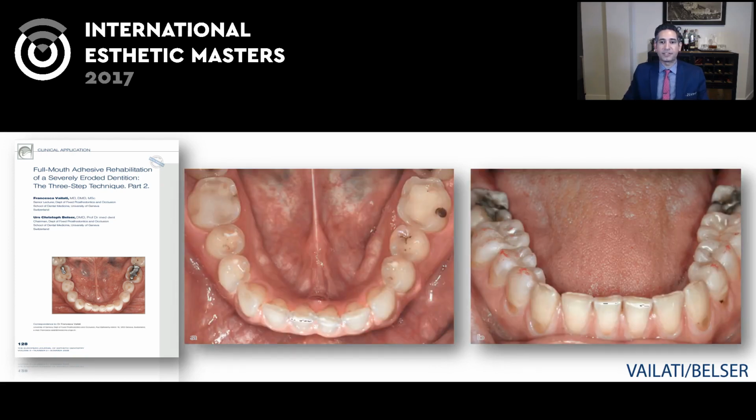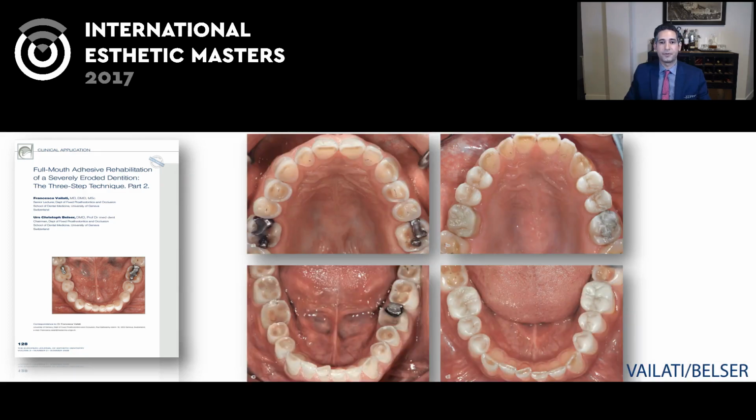There are several cases that go through this. What's amazing is how nice it looks, and with just a little bit of finishing and polishing, you're able to get a really nice result and a really nice stable posterior occlusion. A few other cases.